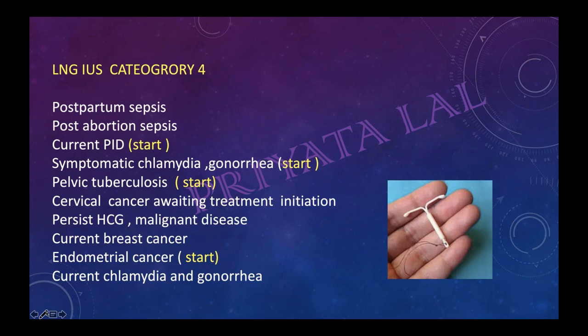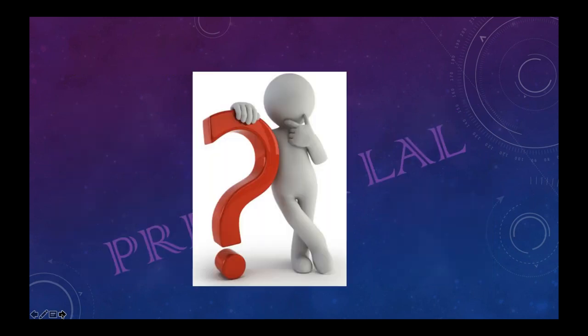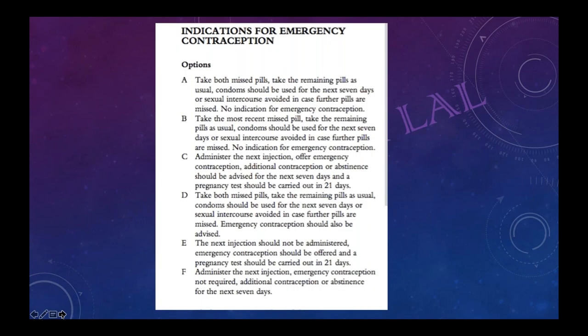Okay. Any other question? Okay, no question. Hope I'm able to make this topic easy for you. Okay, now you have to give me the answer. So read this. Yes, Nalini, it is right. If she is coming after 14 weeks, then she would require additional contraception.